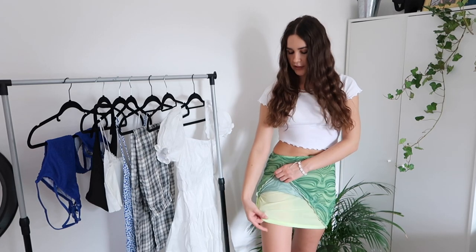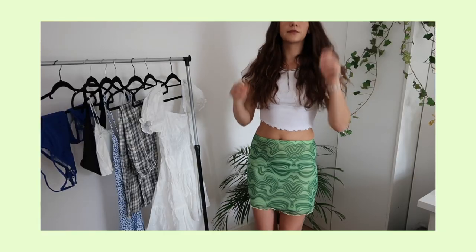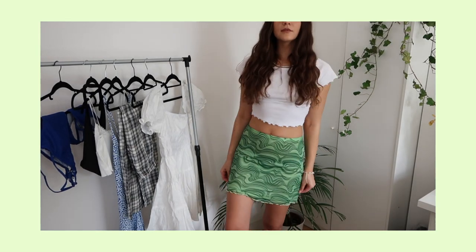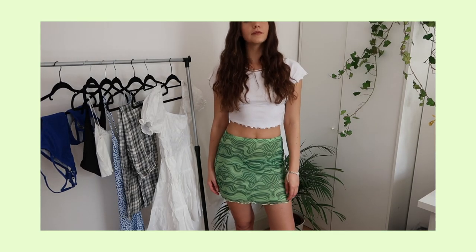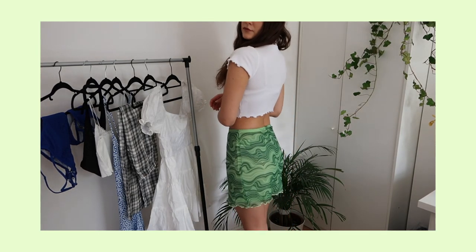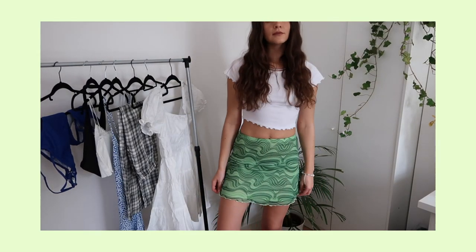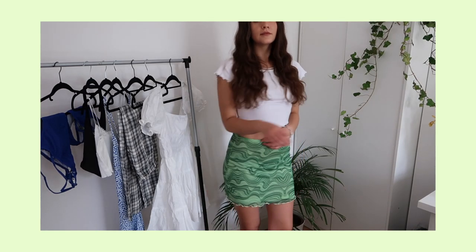It has a double material, so first we have this pistachio color, and on top of that we have this mesh material. And I was so sure that this skirt would be super see-through, but I have black underwear and I don't think you can see anything. It's actually pretty comfortable. I would say you're supposed to wear this a little bit lower in order for the whole world not to see your bum. But this kind of vibe is very trending right now.